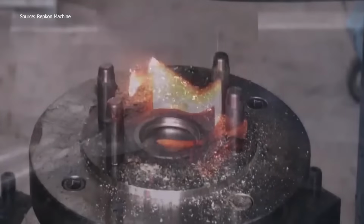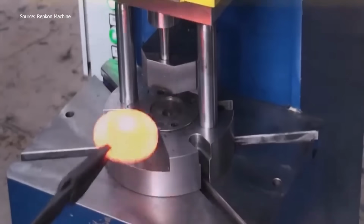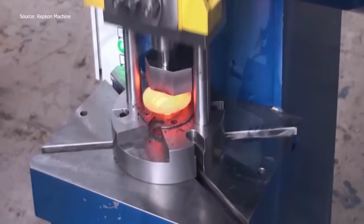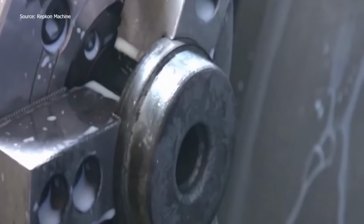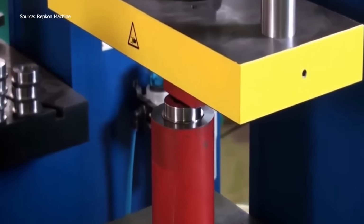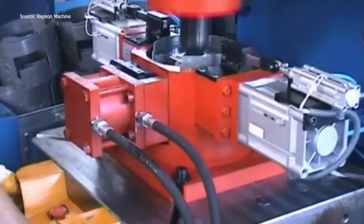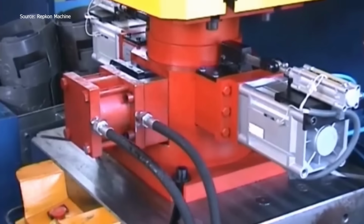Guided by REPKON's precision mechanisms, steel sheets start their journey toward becoming strong, uniform LPG cylinders. Each sheet is rolled and stretched to form the seamless body of the cylinder. Operators ensure that the initial alignment is exact, providing a uniform wall thickness and a flawless cylindrical shape.